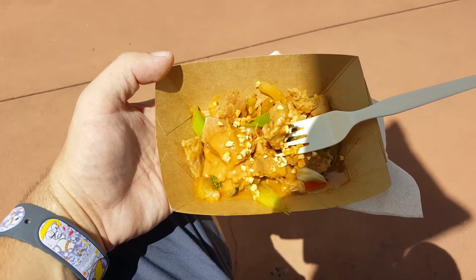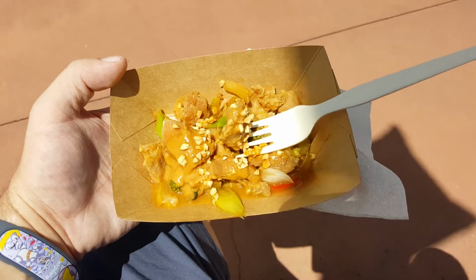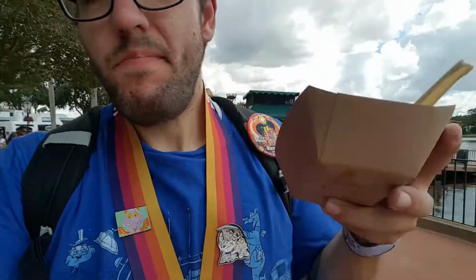It's in like a peanut sauce, I think, but it's that marinated chicken from Thailand. Very excited to try this. Let's see what it tastes like. All right, first thing done, that marinated chicken in the garbage. Heading this way now. I kind of want to go towards Canada from the middle of the World Showcase. But that marinated chicken and that peanut sauce from Thailand, very good, very tasty. I love food festivals. I'm gonna eat so much food. I'm so excited.